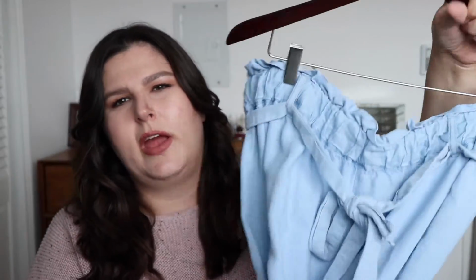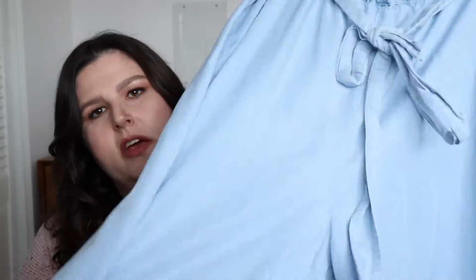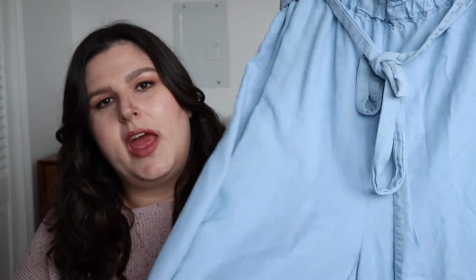They're very lightweight. I'd say that they're a chambray. They're chambray culottes, because they're not as heavy as regular denim. They're really lightweight. They're really soft. So ridiculously comfortable. It feels like you're wearing pajama pants, but you look cool and trendy while you're doing it.